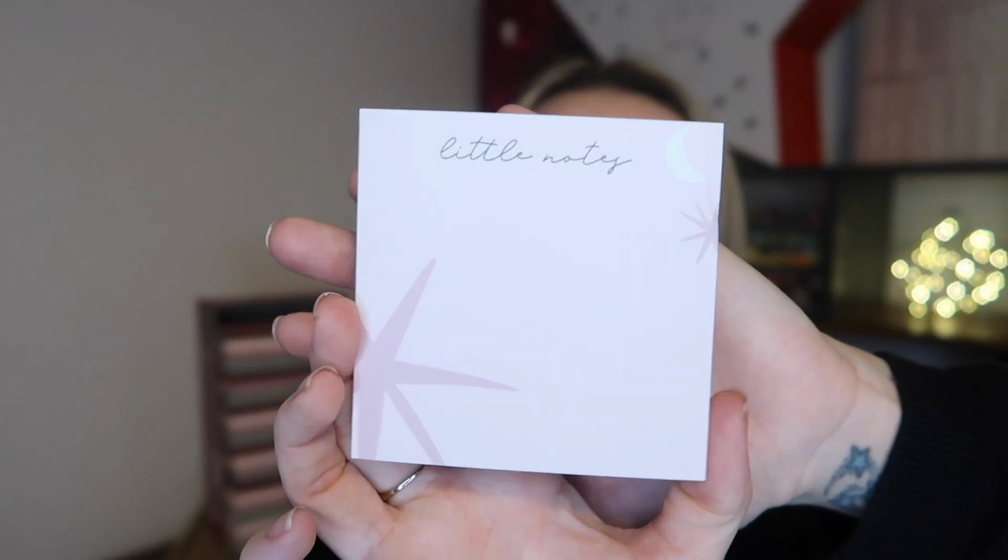Day number 21. So this is another little post-it note. It says little notes. Oh, actually they're not post-it notes, they are just like little pieces of paper. I never see the point in these. Why are they not sticky? I suppose you just leave the little note somewhere. Do you know what I mean? I like them to be sticky and then I can at least stick them in places. That was just how I would find them a bit more useful. So I thought they were sticky notes, but they're not. They are just individual little squares of paper.